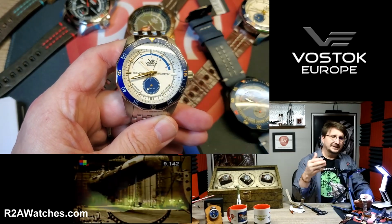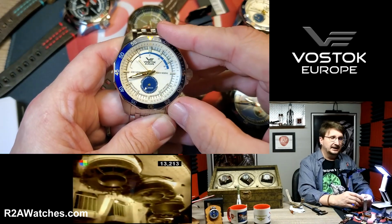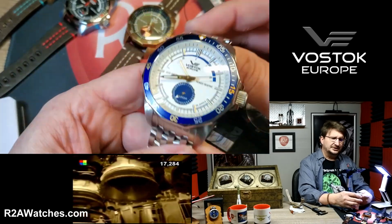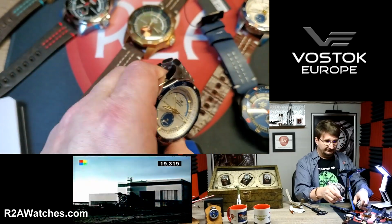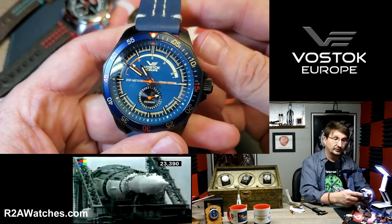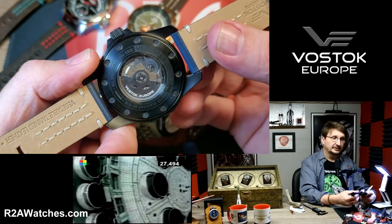It's not even a problem. It's actually a reflection of how well it's made because it is very tight. These are 200-meter water resistant. So these are true professional grade dive watches, and everything here except for the bronze, which we'll get to in a minute, is surgical grade stainless steel.